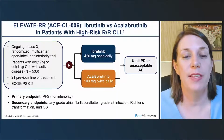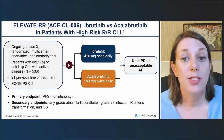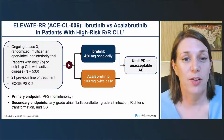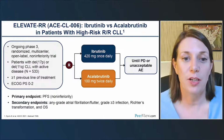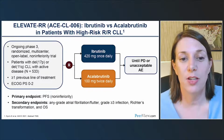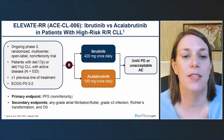So the first one of these is the ELEVATE-RR study. This study randomized patients with high-risk relapsed refractory CLL, and high risk was defined as deletion 17p or deletion 11q, even though now we know that deletion 11q isn't a high-risk marker with BTK inhibitors. We did not know that at the time that the study was started.